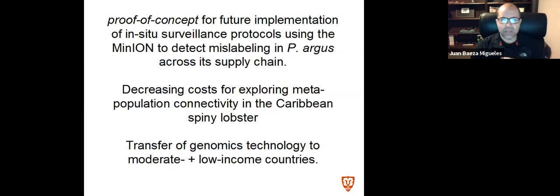Before I finish, let me give you three main messages. First, this study, I hope, turned out to be a proof of concept for the future implementation of in situ surveillance protocols using the MinION to detect mislabeling in the Caribbean spiny lobster across its supply chain. The idea again is having markers that maybe are not perfect, but have high accuracy, and that are cheap and can be retrieved quickly to surveil mislabeling, so as to improve the management of this fishery.